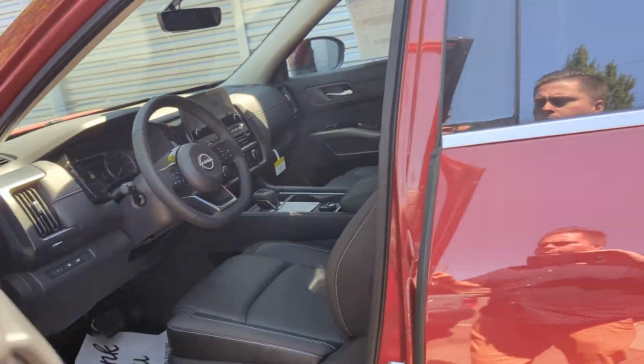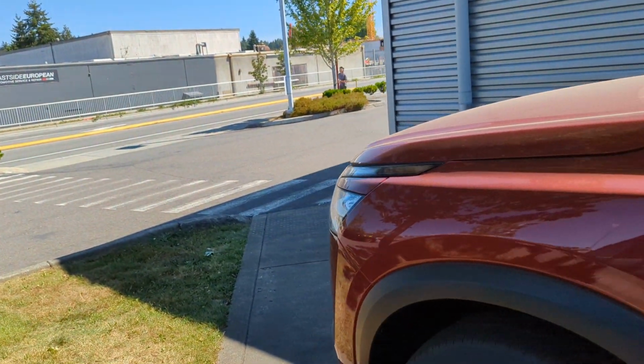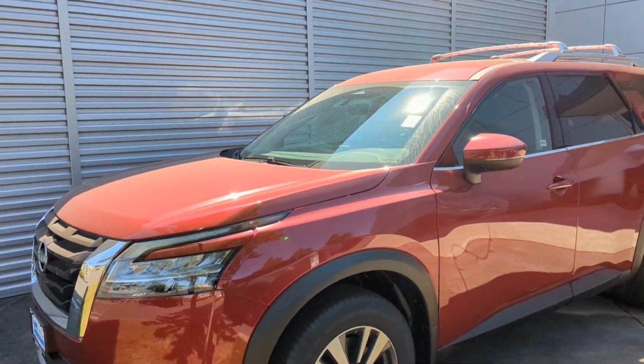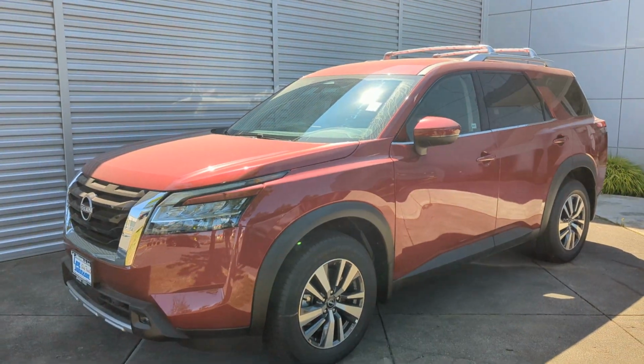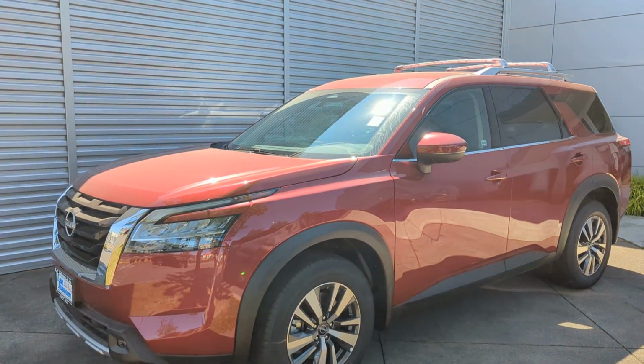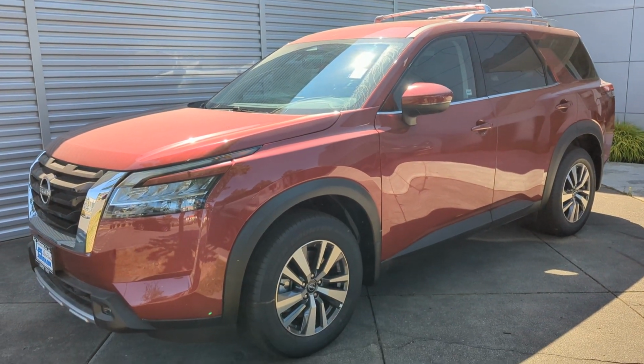These have been a lot more popular since they updated them. It was a much needed update. It's a little more rugged looking, a little more masculine, better space, just better technology all around. You couldn't even get Apple CarPlay or Android Auto in the previous generation of them.